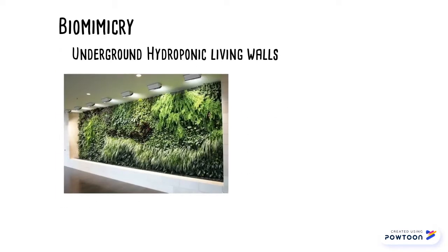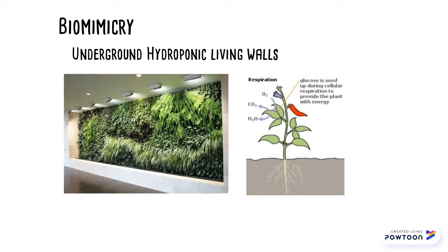Inspired by the respiration process of plants, we suggest to implement hydroponic living walls in the area. To elaborate more, all the necessary nutrients for the plants will be provided by the cultivation system behind the wall, hence plants can live underground. Then it will further improve the air quality by increasing the level of oxygen through the respiration process of the plants.